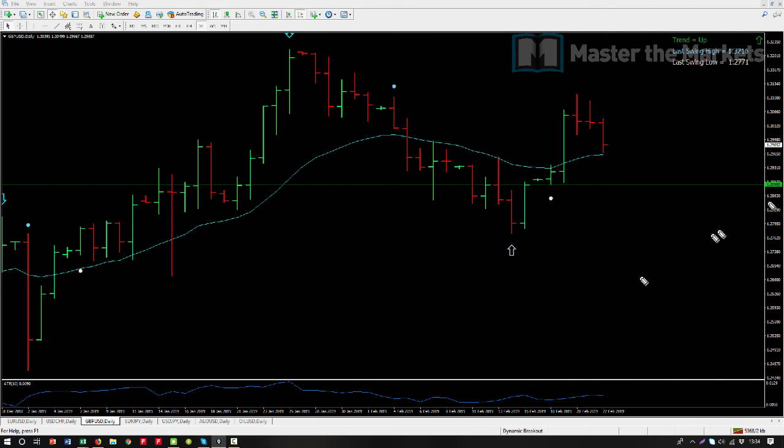Okay, so here I am on the pound dollar, and I've got a horizontal line running at the close price of this primary bar, which was Friday. So the close price of the primary bar on Friday was 128.90. Okay, so that was the close price.